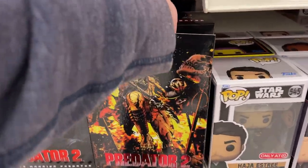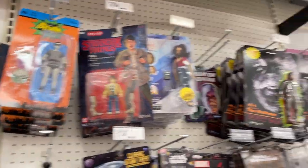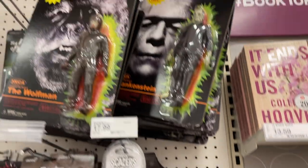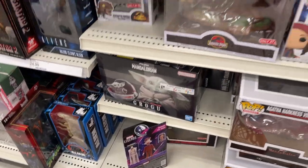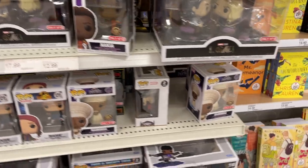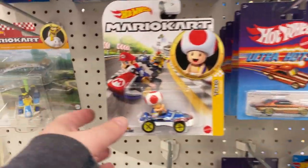Shaman Predator. This one's pretty cool looking. A lot going on with that one. Big old dragons. Got like three dragons there. Robin, black and white. Batman going on, Spawn. What's up, Target customers? I'm Stephen A. Smith. Couple characters going on. Howard the Duck hanging out. Grogu. Got a little Sopranos. So yeah, not a ton going on in our collector's spot, but it's a little bigger than the closet, right? We got a few 5-packs going on.